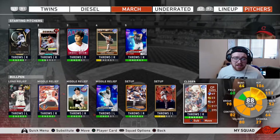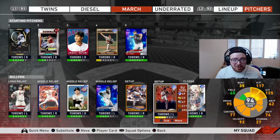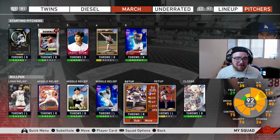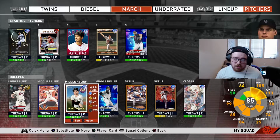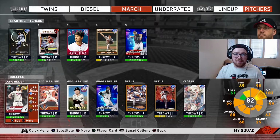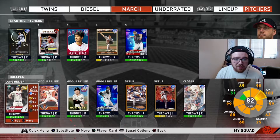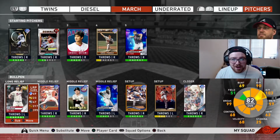I actually had a lot of success with this Cody Allen, even though on paper he's not a very good card. But Cody Allen, 94 Billy Wagner, 92 Eric Gagne, stock Aroldis Chapman, Adam Ottavino, Jason Isringhausen, and then Will Smith was the final card in Cougs' video. And this essentially is the best team that you can make back in March. Let's see how they do against the God Squad here in January.